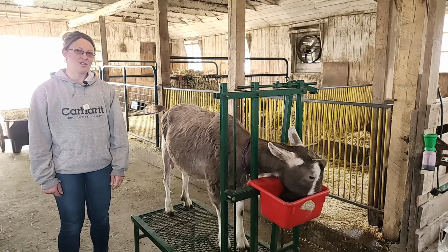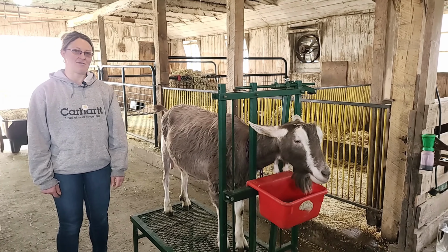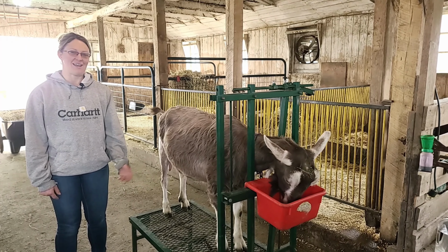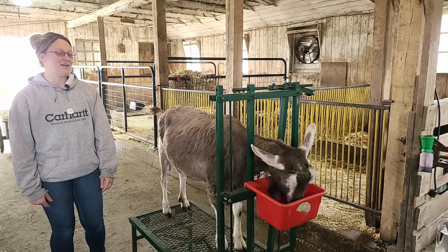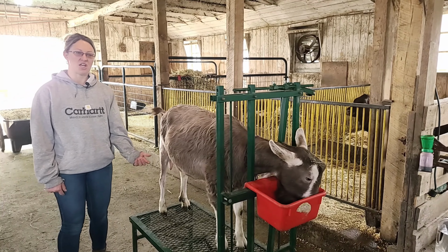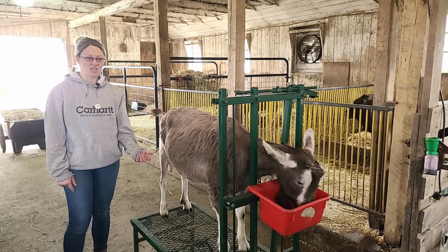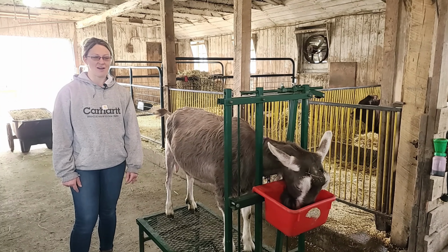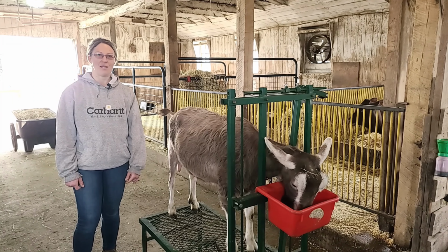Then we take the milk to the house and strain and filter the milk, and where I make cheese, cheesecake, and all the things I talked about earlier. Probably the most popular cheese is called Chev, and that's a very soft cheese, and we like it on pretzels, crackers. I actually had it on my bagel this morning.